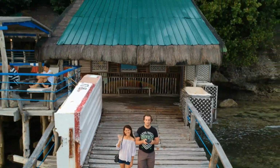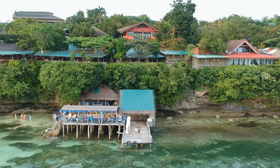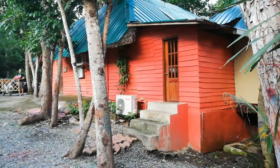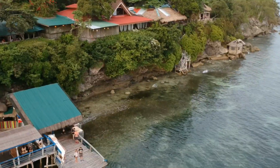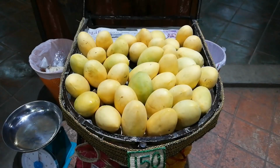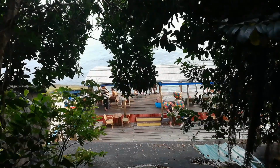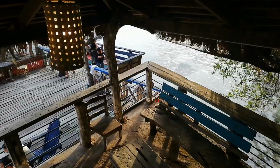We came back to Bohol Bee Farm at another day, and here's how it looks in the sunset. There's more in this place than what this vlog can show, so check it out yourself. As an overview, this place is a farm resort with restaurant by the sea. You can shop for various organic foods and handcrafted materials. You can also stay here if you want to check in. They grow flowers, vegetables, animals, and of course, they produce honey from their very own bee farm.